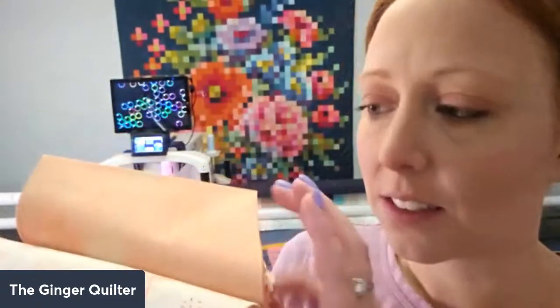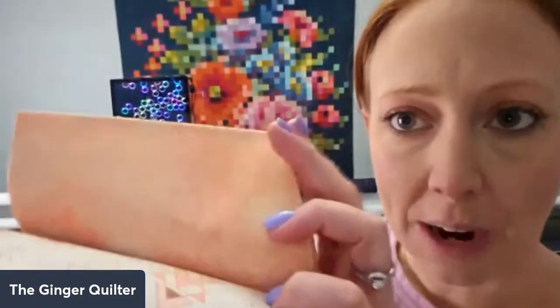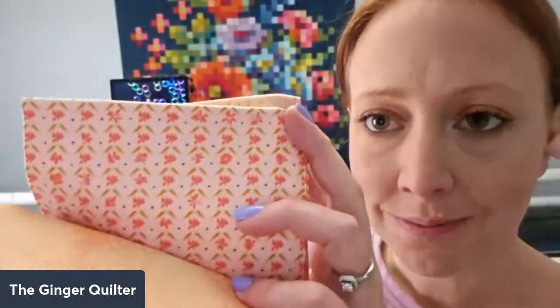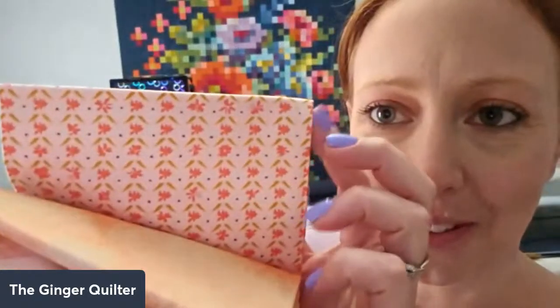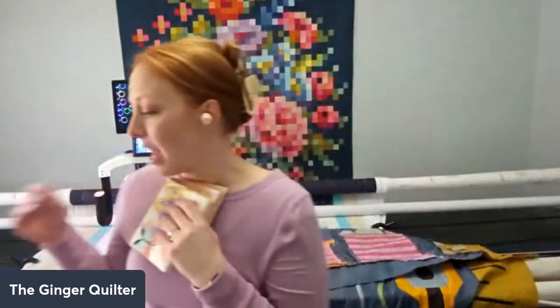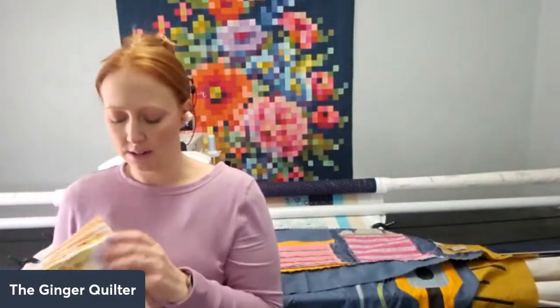Geometric. More flowers, kind of all over, textury flowers. Flowers in a row, a lot of flowers. Beautiful. And then finally, a little polka dot speckle. So there's 10 fat quarters in here. Yeah, 10 fat quarters, gorgeous. And then we've got these two to supplement so you have enough fabric to make the whole quilt.